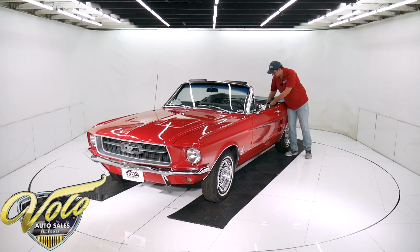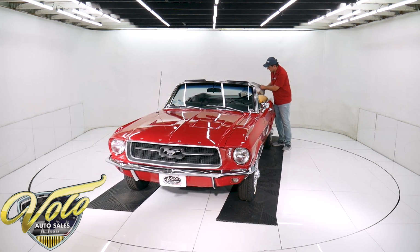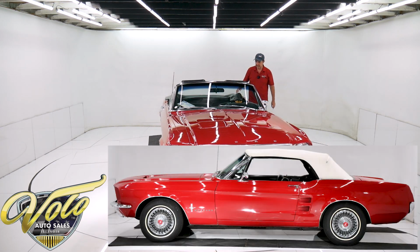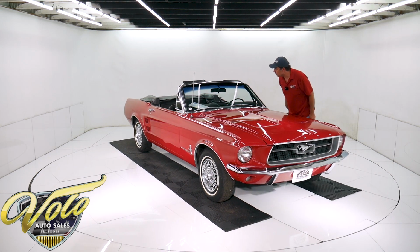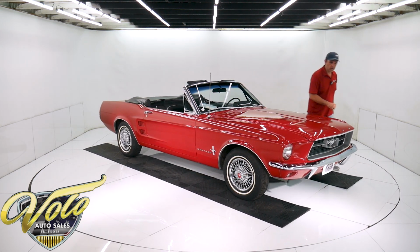But something that's very cool, this is where the old car nerd in me comes out. The boot is dated 667. This is the original boot for this car, and it's in really nice shape. The windshield is really nice and clear, and it's the original, crystal clear. That's a sign of a low-mile car.